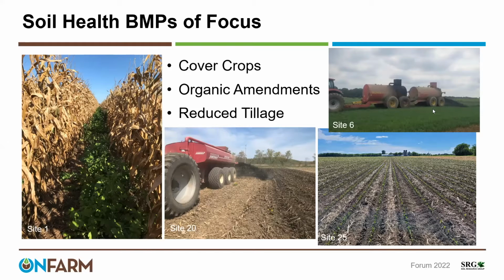So this year, we had certainly a lot of different interesting adoption of BMPs. Certainly in site one, you'll see that's not a particularly short crop of corn. It's corn planted at 60-inch rows, which we've done to see what the effect of establishing a cover crop on those wider rows could be, if we can still maintain some economic productivity as well to match what's already going on. Next slide.